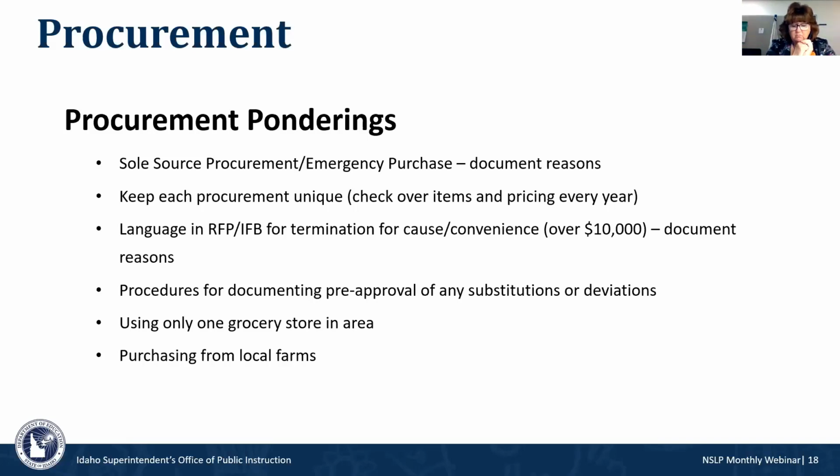There's also a procurement checklist I created for this year. It helps you see the items that are required, the required federal language. I've listed out the CFRs in there. So it's just a way to help you look at your procurement policies and make sure that you're getting the required language in there.